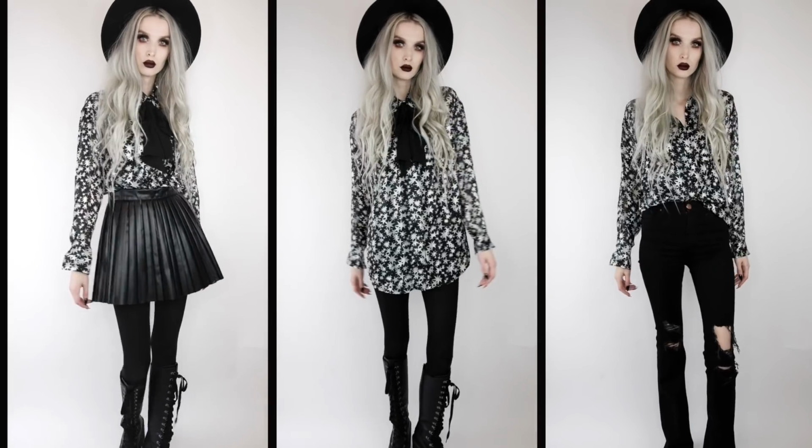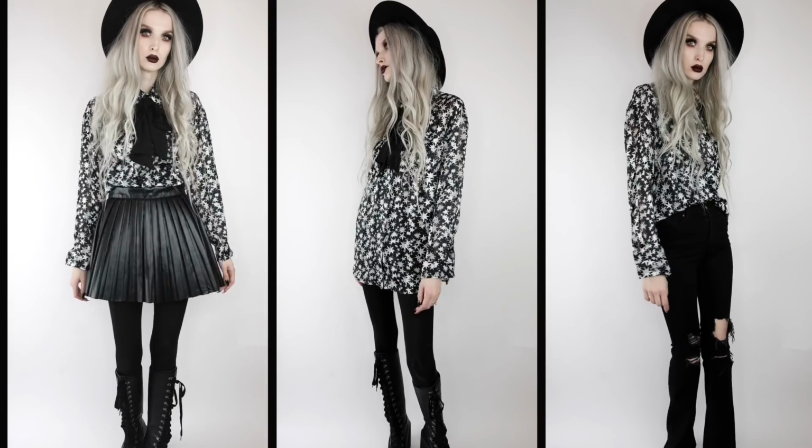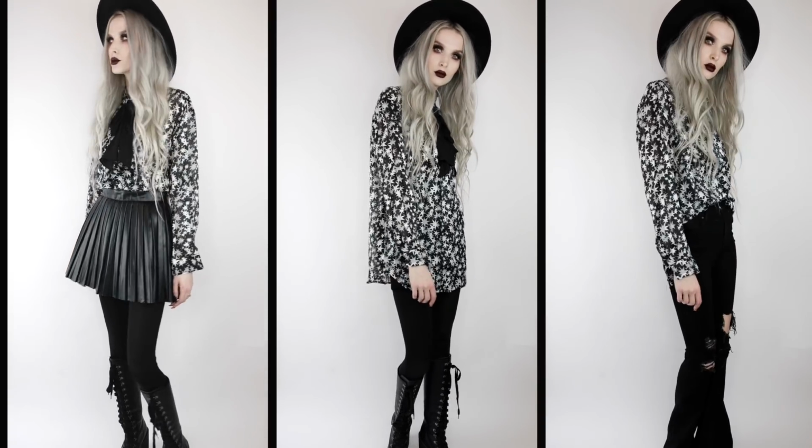The first item I picked out from Nasty Gal is this blouse that I'm wearing today. As soon as I tried it on, I was so pleasantly surprised because it's a longer blouse, so it fits kind of tunic style. There is a curve on the side of it, and I think it is a little short to be a dress, but it is the perfect length to wear as a tunic and wear leggings under it, which is one way I ended up styling it.